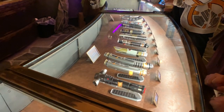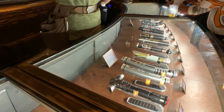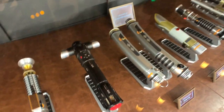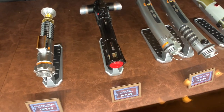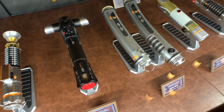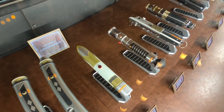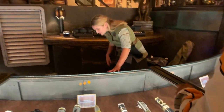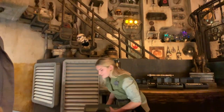Here. Why do you make the sign so tiny? Yeah. Oh, I'll swap with you. Yeah, sure. Luke Skywalker's. Kylo's, Ahsoka, another Temple Guard, Obi-Wan's, and Rey's. Oh, these are all the same. Really cool. They're all the same. They just repeat. And then you can buy the blade. That's amazing.